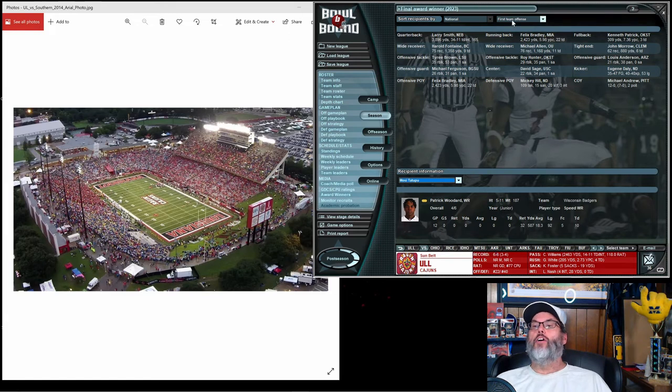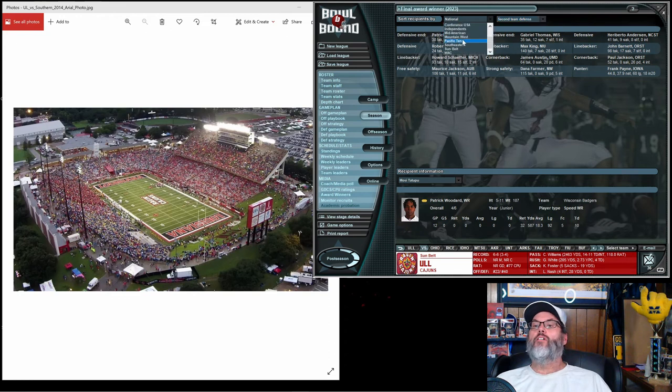And then we'll take a look at the first team All-Americans. So there's your offense, defense, second team All-American offense, second team All-American defense. And then let's jump into the Sun Belt.